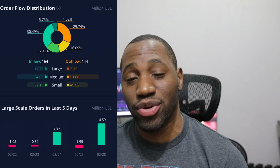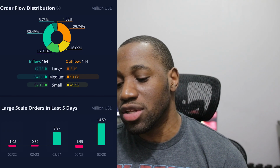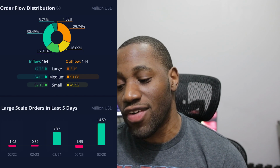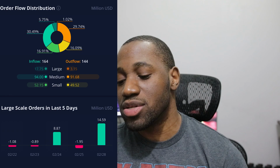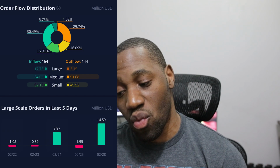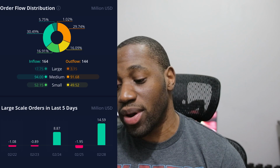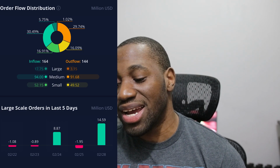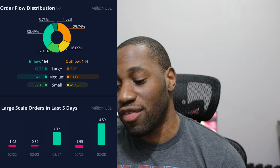So we had an inflow day. Keep in mind, these numbers are in the millions. Taking a look at the breakdown, on the large, it was 17.75. On the medium, it was 94.00. And on the small, it was 52.15. Taking a look at the outflow side, you can see on the large, it was 3.15. On the medium, 91.68. And on the small, it was 49.52.